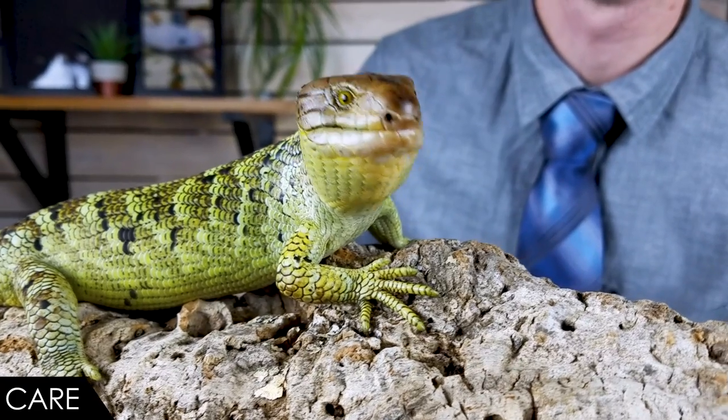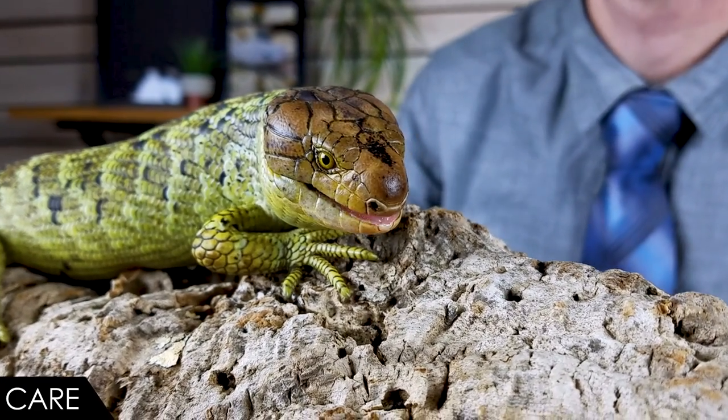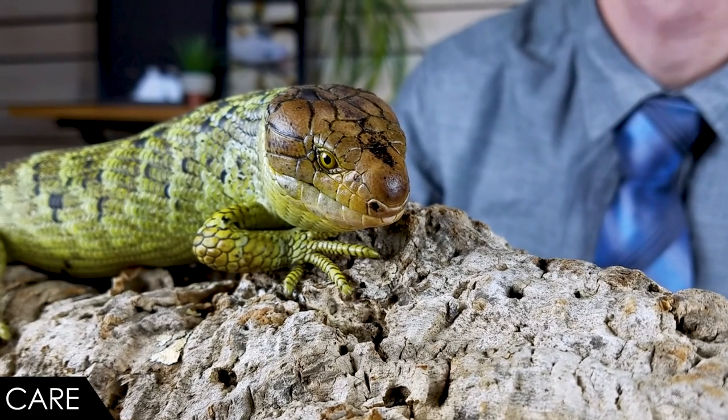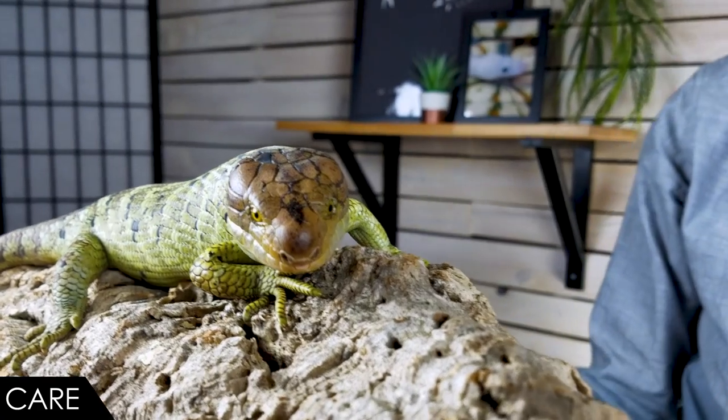These would definitely be a great candidate for a bioactive enclosure because they're not going to eat your isopods and springtails that you have in there. The isopods and springtails will do really well in the sort of enclosure that you set up for a prehensile-tailed skink, and they'll help take care of some of that mess. However, you will need probably fairly frequent substrate changes even in a bioactive enclosure.